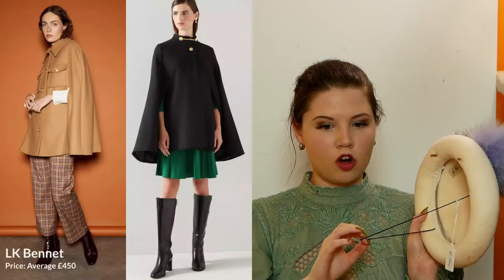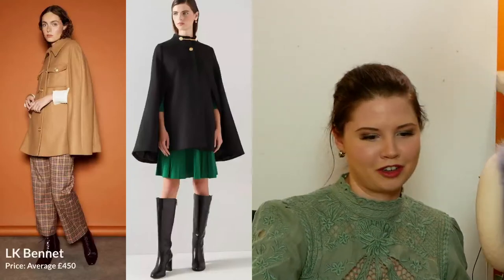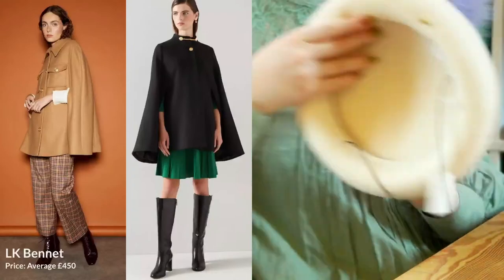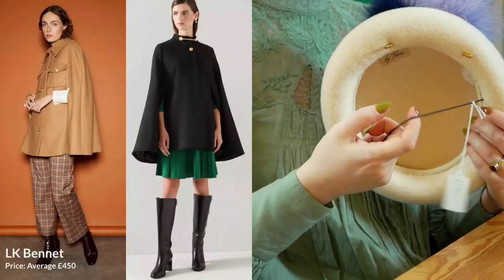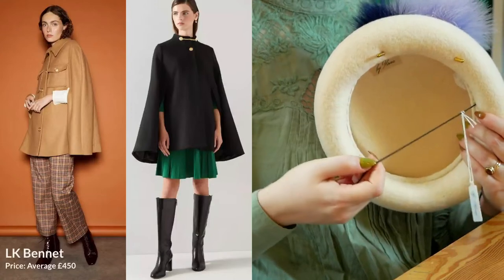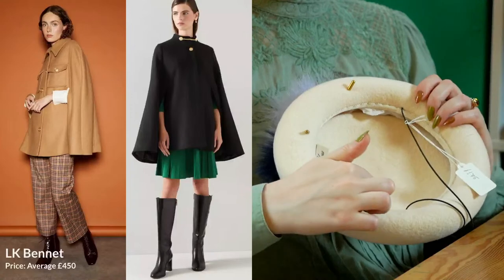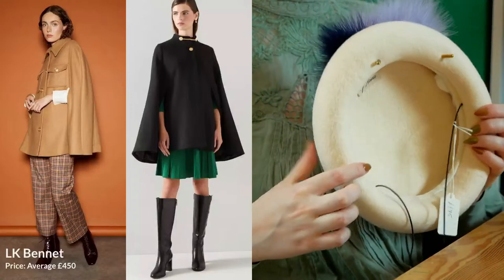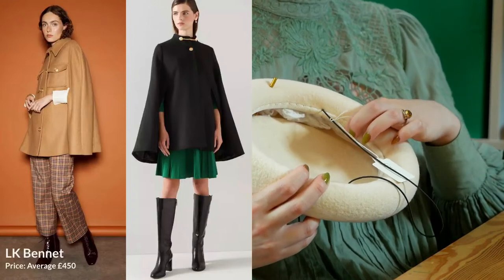The fastening on this one, let's show you in this camera the fastening. The fastening here is an elastic. And that's all this one needs, because really it's just perching on top of the head. So I will show you in a second how that works, but you can see on the inside, it's finished with a Petersham ribbon that's binding the edge.